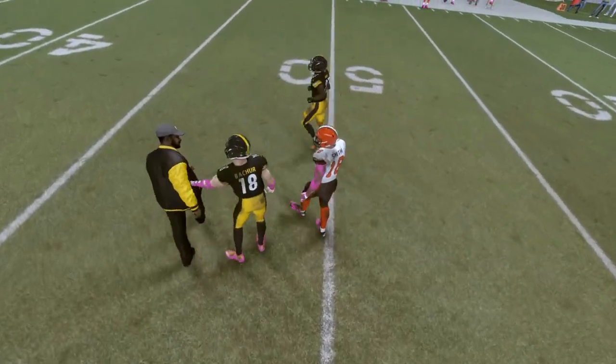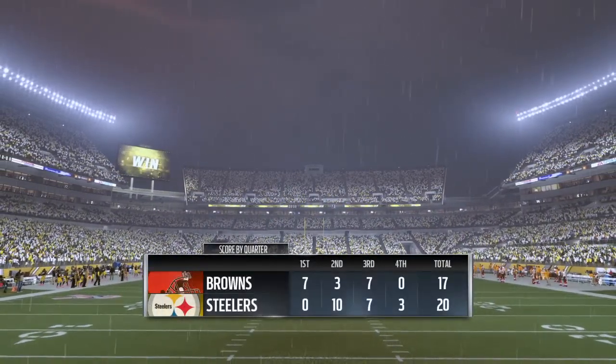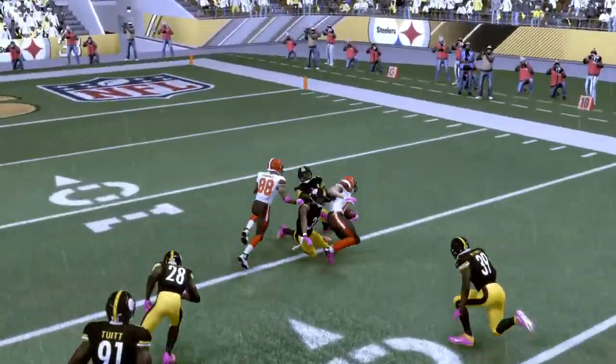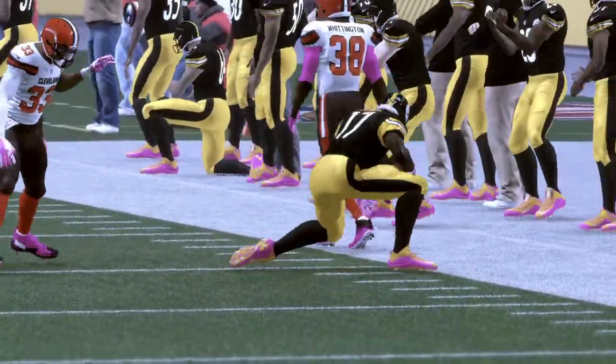So for the Steelers, they move back over 500 at 3-2 now on the year. And they'll hit the road next week to take on the Baltimore Ravens. Meanwhile, for Cleveland, they'll fall back to 500 at 2-2. And they'll look to get back on track next week as they travel up to Detroit to take on the Lions.